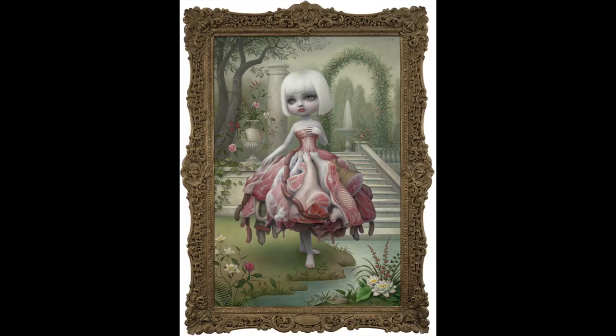I don't know if I like it because Lady Gaga wore that meat dress or why I'm so drawn to this painting, but I think it's a wonderful piece of art. I'm pretty sure if you actually wore this dress, it would stink. You'd be dripping in blood. But anyway, that's painting number five, Incarnation.